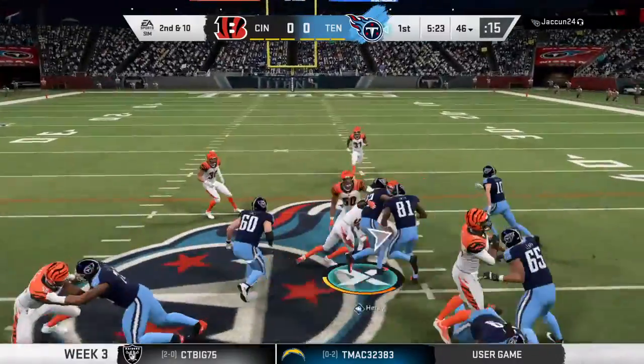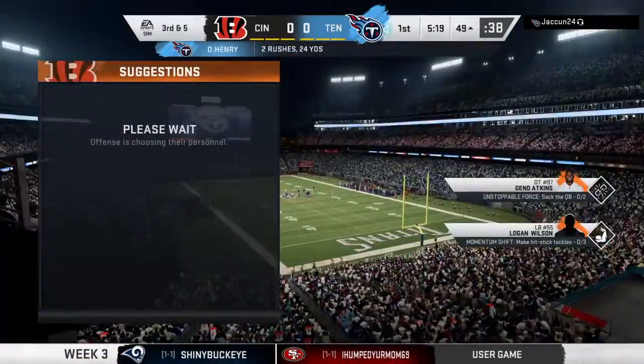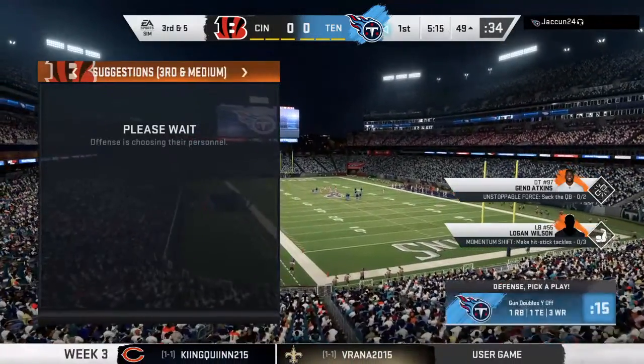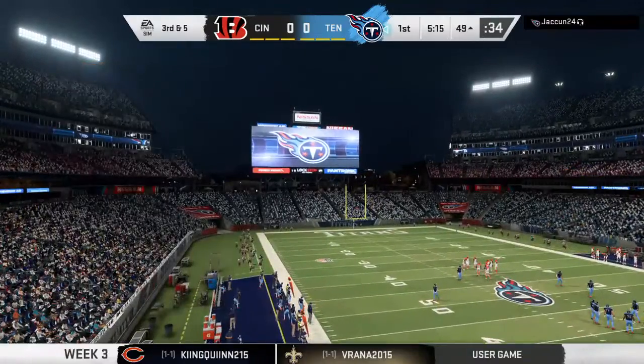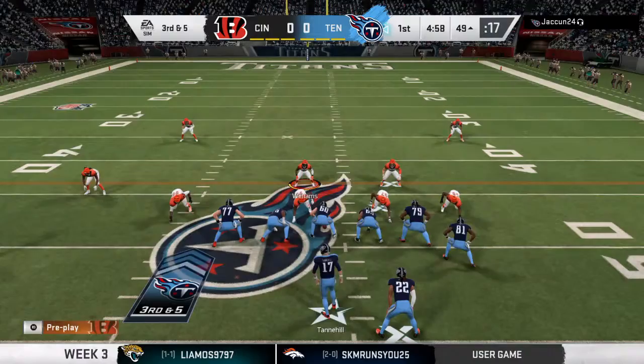Running from the gun with Henry, and across midfield he goes and into Bengal territory. A quick burst there, and he nicely bit off a pretty decent gain. And a nickel look here for the Bengals as they try to defend this on 3rd.